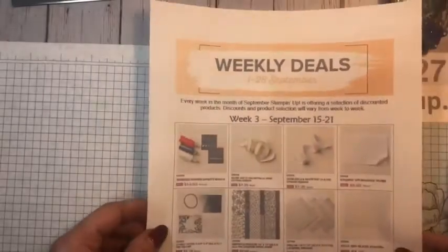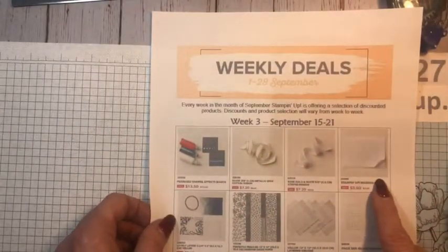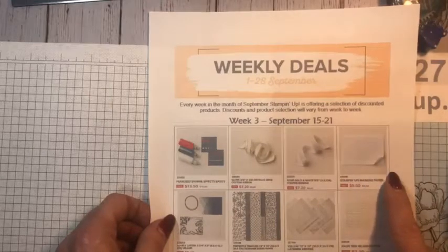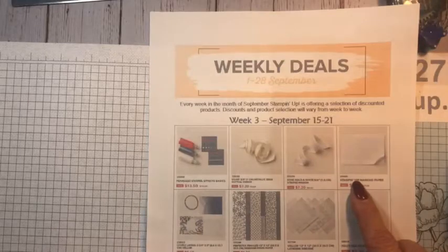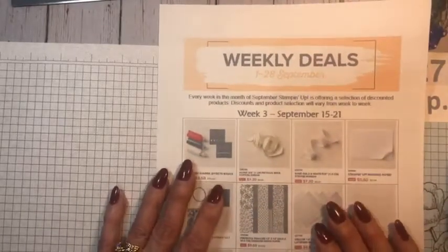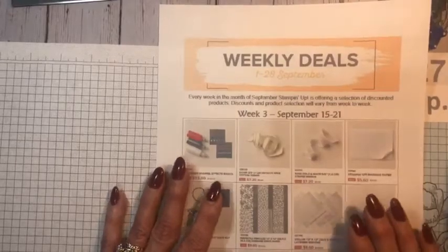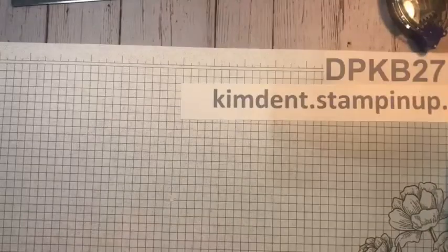So 11 products. There's also masking paper in there. Hi, Kim. Thanks for tuning in. Masking paper, that's a great deal. It's usually $7. It's on sale for $5.60. So I want to remind you, there's just one more week of our weekly deals, because it's just through the month of September. So that's one of the things I wanted to talk to you about.